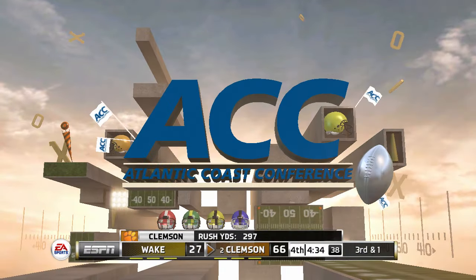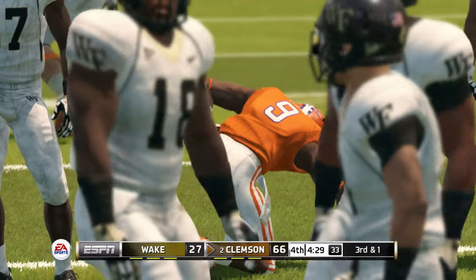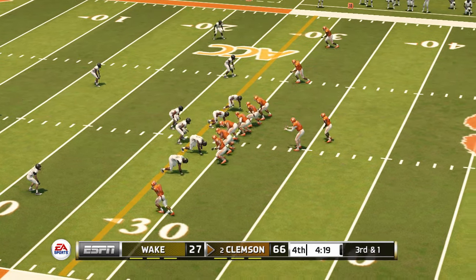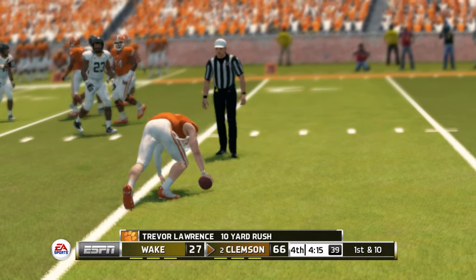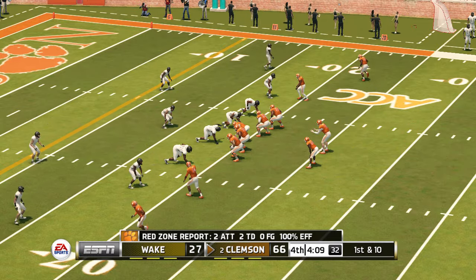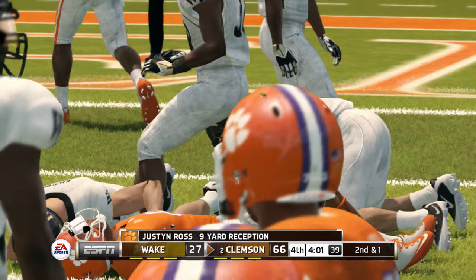Yardage on that run. That'll make it third and one. Short yardage situation here. It's third and one. Chance. Makes it out to about the 19. Clemson with a commanding lead. They'll bring him down at the 10-yard line.